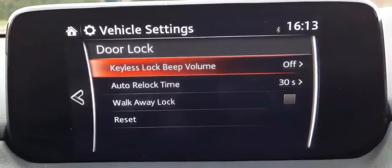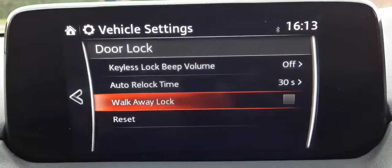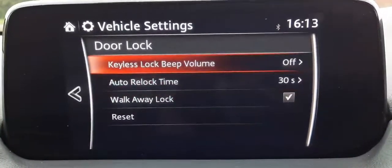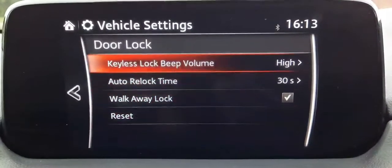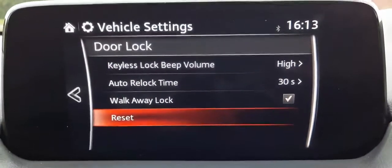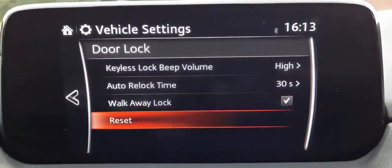Remember I mentioned the door lock thing? So look, it's got a smart way of getting in the car, but also a walk away lock. I've activated that now. I've set the bleep to high, and what this means is when you walk away, the car recognises you've got the keys on your person and will lock the car, and it will bleep twice nice and loudly just to let you know we've locked the car. The wing mirrors will also fold in, and that's one less thing to do.